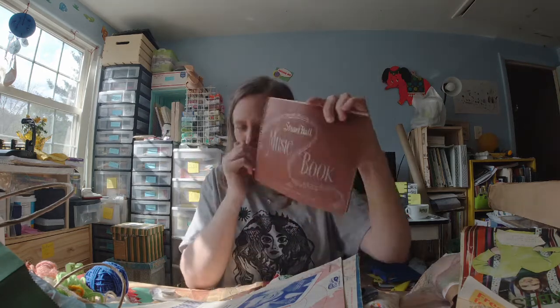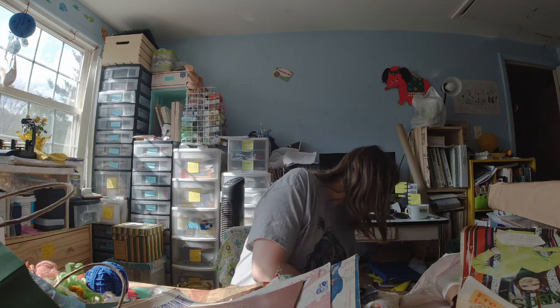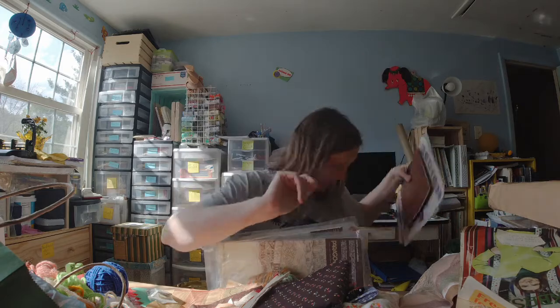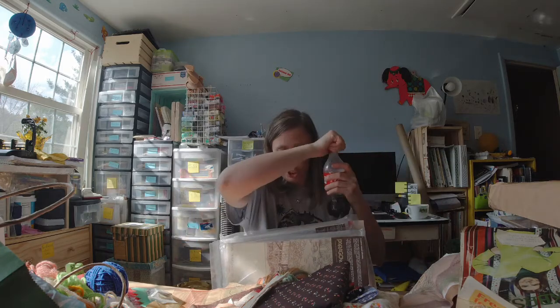I just thought it was cute. Like, I almost just want to use it as a notebook. Okay, I am almost done. I have 1, 2, 3, 4, 5 things exactly left. And I know it's 5 things because they are all vintage kits. Didn't I tell you? I always buy vintage kits.